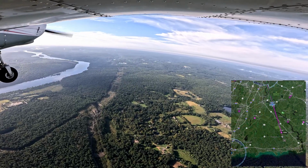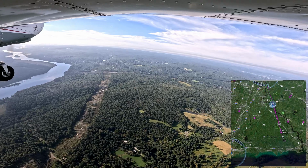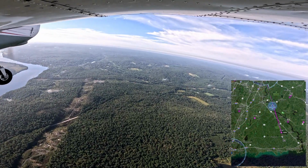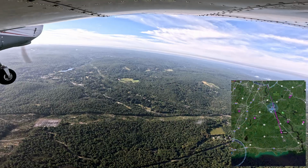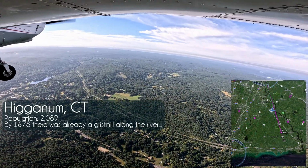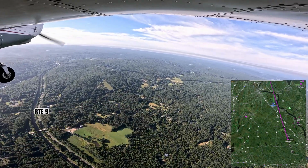Traffic pattern is 1400. Field elevation is 416. We're on the CTAF of Chester. I got the airport in sight off to my left. It's that missing blotch of trees there to my almost 11 o'clock. So I'm going to come in right over here. So I'm northwest, 9 miles out.